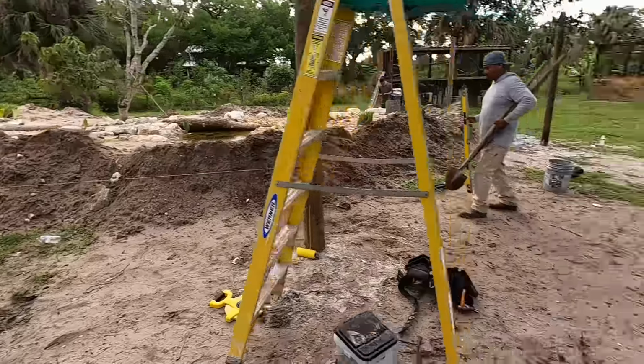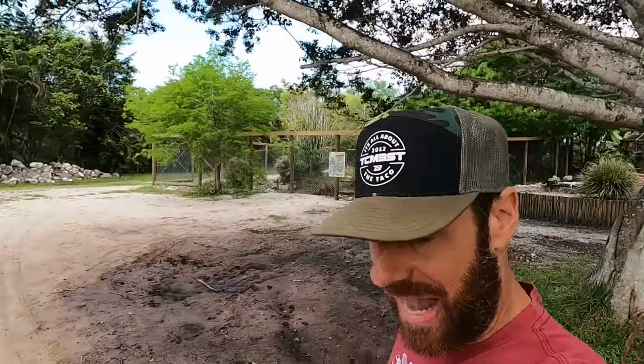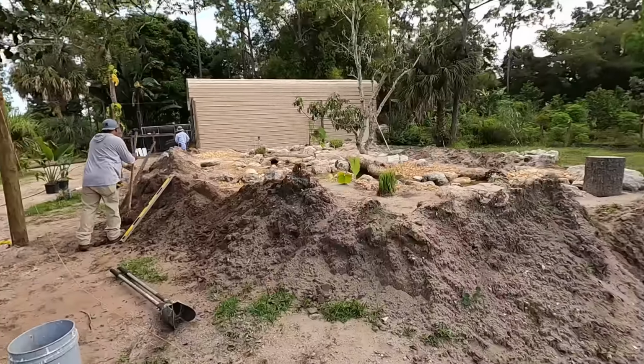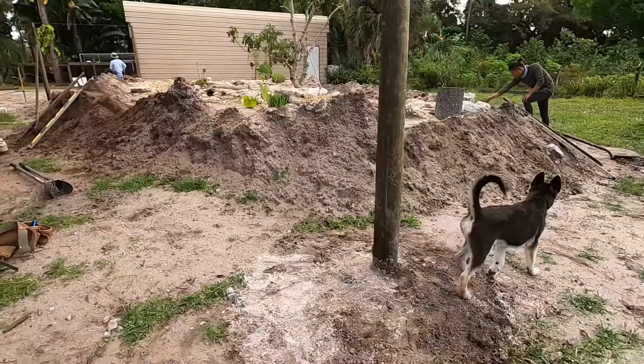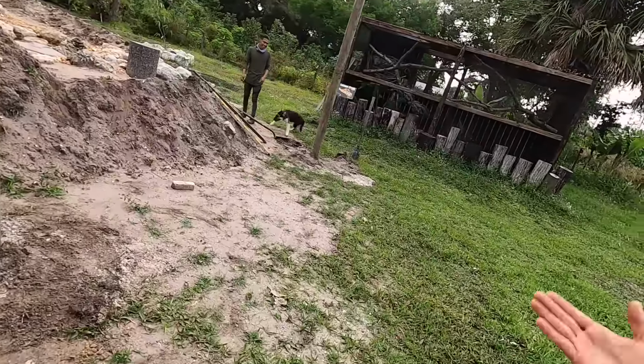So these guys are setting the posts. They are the guys that built the alligator enclosure. So this is gonna be just insane. Right now they set the corner posts, and they draw their line.